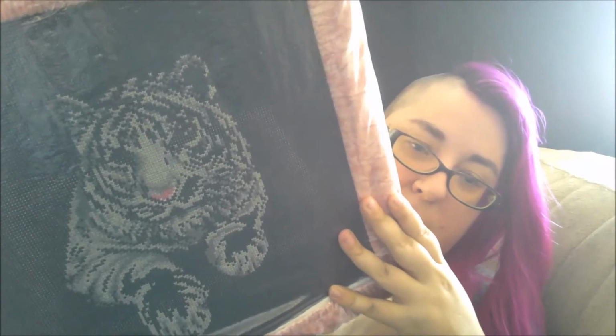Now on to the crux of the matter. So once I had my lap stand free, I immediately went hunting for WIPs to put on it. And I did put something on it, but I'm not sure that's what I want to work on. So I'll show you where I'm at. I'm going to take it out of the plastic. It's not even worth it. So this is Tiger of the Heavens.